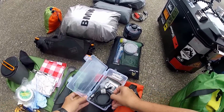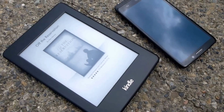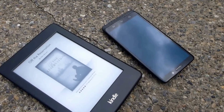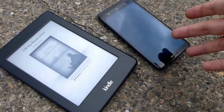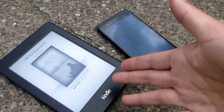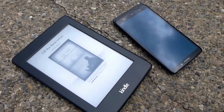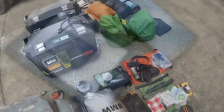Everything packs really nicely, and it's really all I need for my electronics. But the best set of electronics I have is my Kindle and my phone. My phone has all my music on it. It's got a bunch of videos on it. It's my entertainment. And my Kindle, of course, has my book library on it. And I will never, ever be bored camping or on a trip because of these two items.